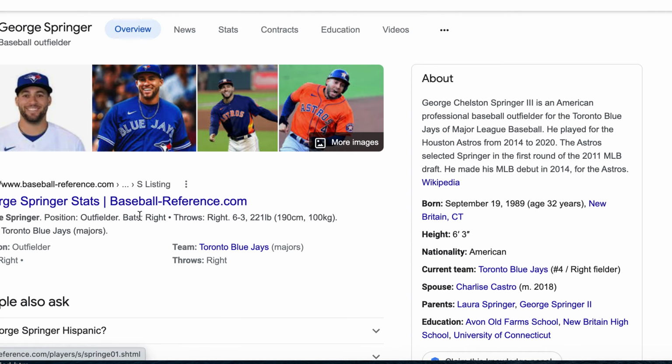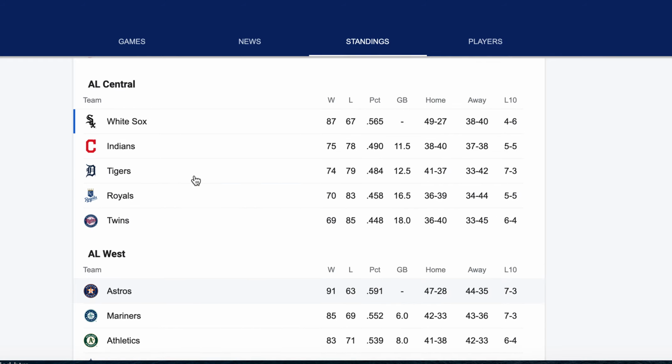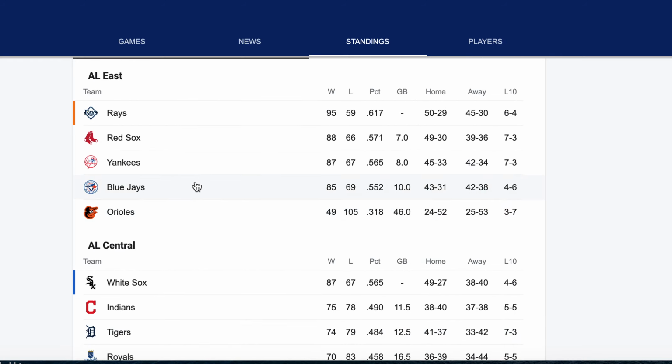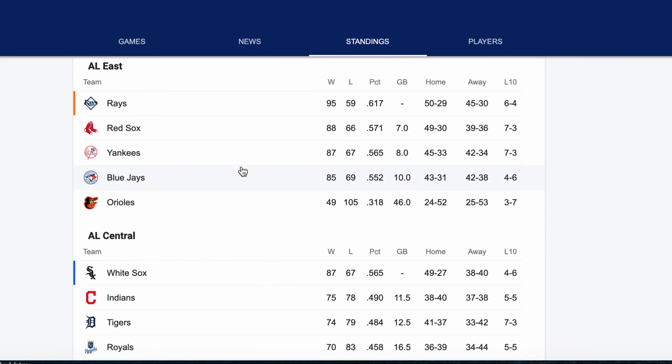Yeah, he still plays for the Astros, right? No, he plays for the Blue Jays. Which they should make the playoffs, right? Yeah, they're going to make the playoffs, right? Oh, no. I guess they're in contention. I guess they're another potential to make the playoffs. Okay. We'll see. Yeah, we'll see.